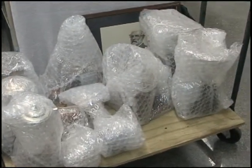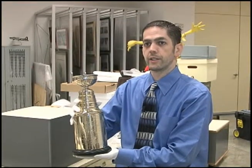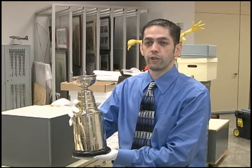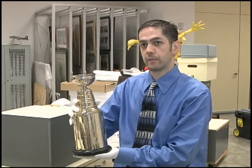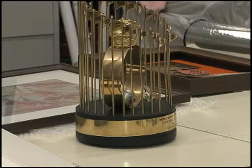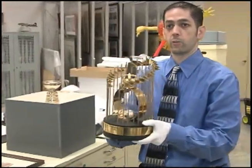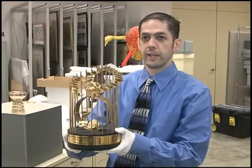We have all of the Lightning's individual awards. Whenever a player wins an individual award, such as the Rocket Richard or the Lady Bing, the player gets a version of the trophy, and so does the team. This is a World Series trophy that belongs to Lou Piniella, and this is the one he won in 1990 as the manager of the Cincinnati Reds.